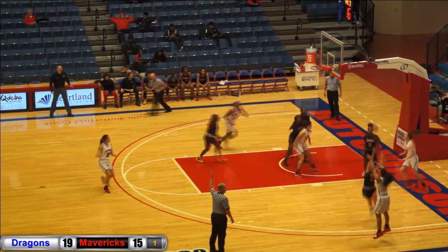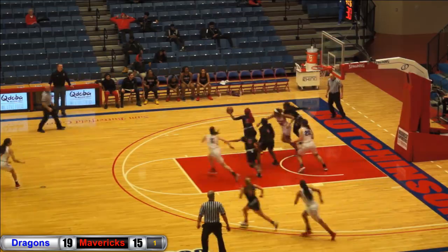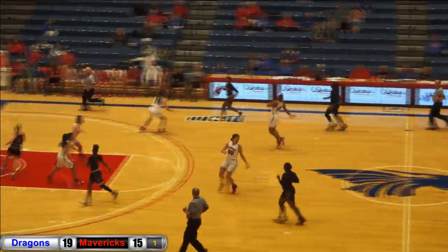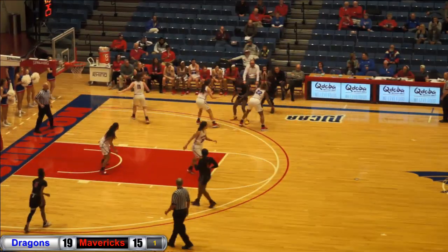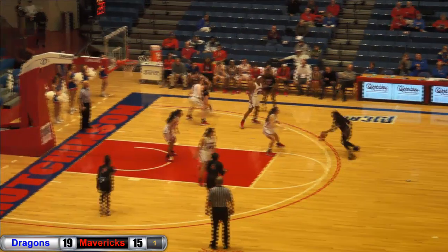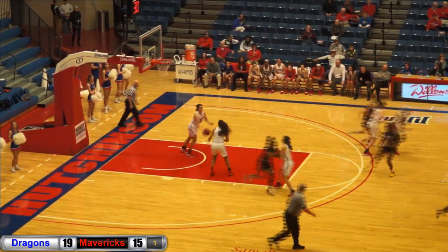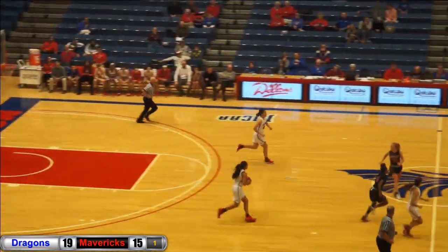Here's a drive all the way down by Brett. Comes through, gives it off to Mapasua. Her shot won't ring, and up comes the Mavericks with the basketball. Lady Mavericks of Northwest Kansas Tech drives inside. Fly works on Milan. Shot up and missing. Rebound cleared out of there by Tenney. Hutchinson will bring it up.